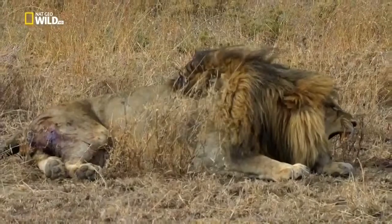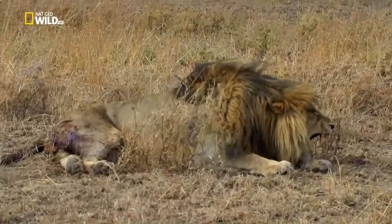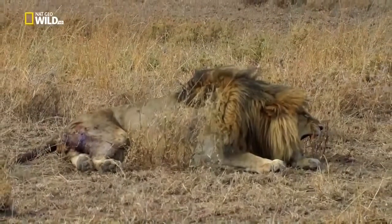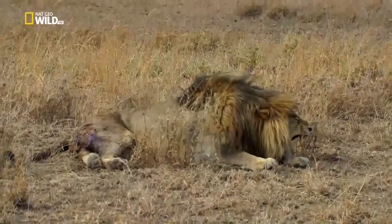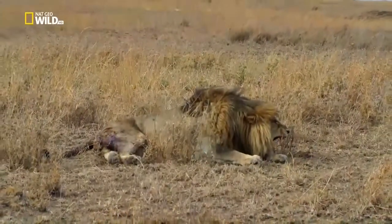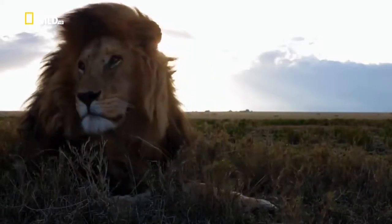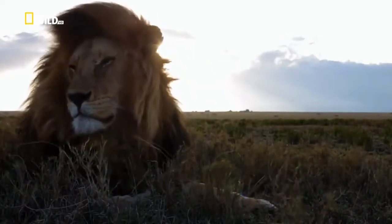It was three to one. But incredibly, Seaboy survived the attack, escaped to a new territory, and took over the Vumbi pride. I mean, what a story. You know, he was a complete badass. This male was so tough that he took on three other males. So, you know, he was a character for us immediately.